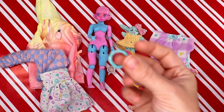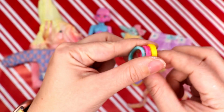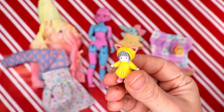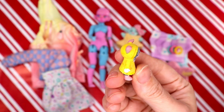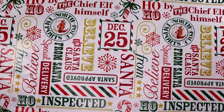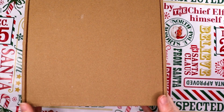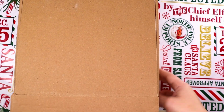Here are some bracelets that match everything, and then there are other things like minifigures or props and eyes that you're going to see in between different people as well. I really tried to balance the mixture of clothing as well as dolls and figurines and accessories, all kinds of stuff.